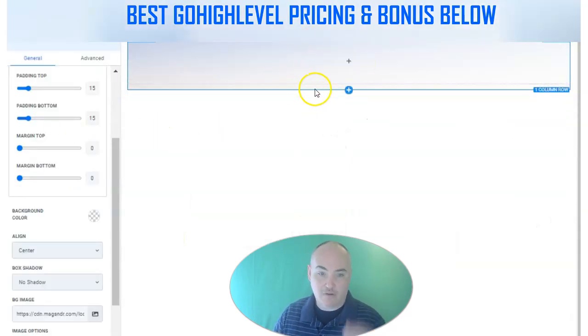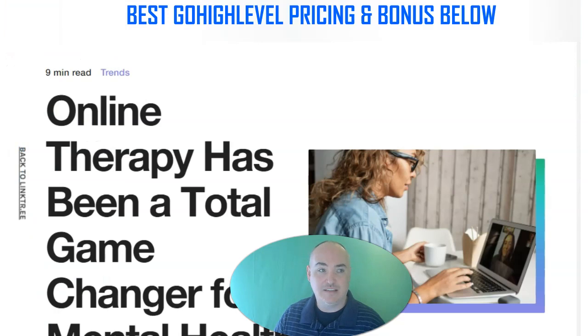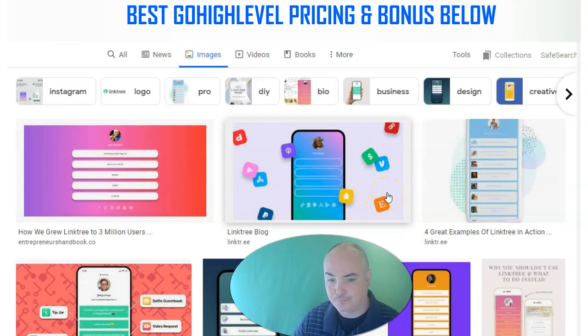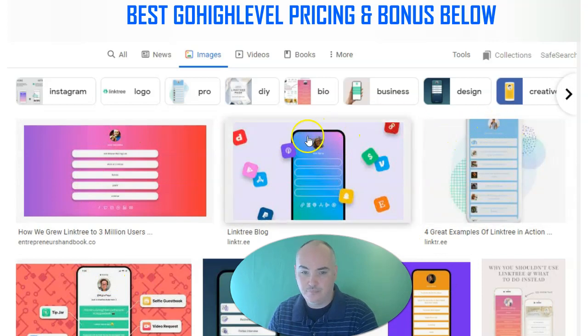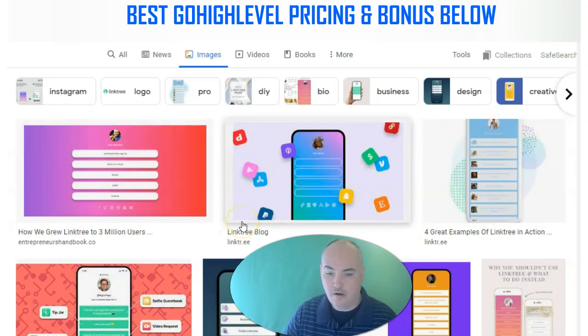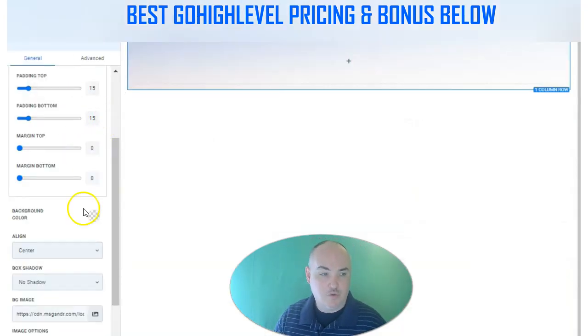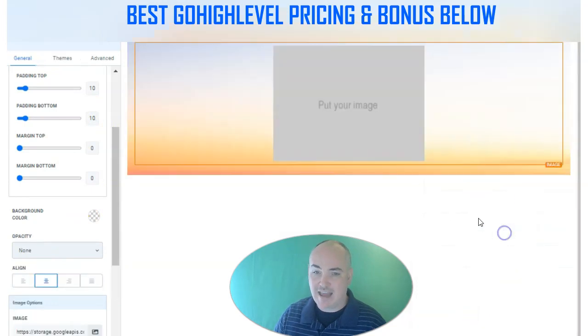So we have our background here. Now this is going to be the whole background. And so we're going to go ahead and add our elements. Now, usually the first thing that you see inside of Linktree type pages is you're going to see a round picture. And that's going to be like your profile picture, etc. So what we're going to do is we're going to go ahead and add a picture. So add element. We're going to add an image.